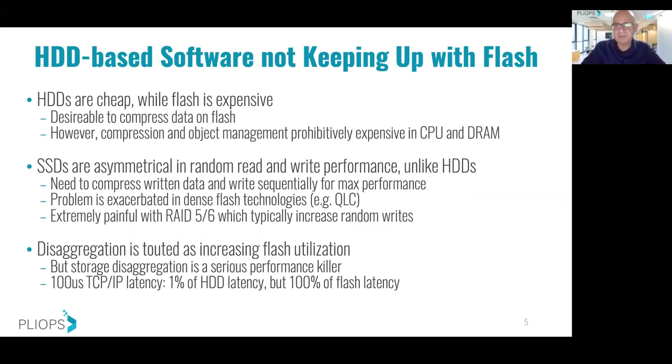Now, some differences between hard drives and flash. Flash is expensive, while hard drives are, of course, a lot cheaper. So number one, we want to compress the data on flash in order to save cost. However, compression and object management are typically very expensive in both CPU and DRAM requirements. Additionally, flash does not behave like hard drives. Flash is asymmetrical in read performance and write performance. Generally, the write performance is much lower, especially the random write performance, which generates a tremendous amount of underlying garbage collection inside the SSDs.